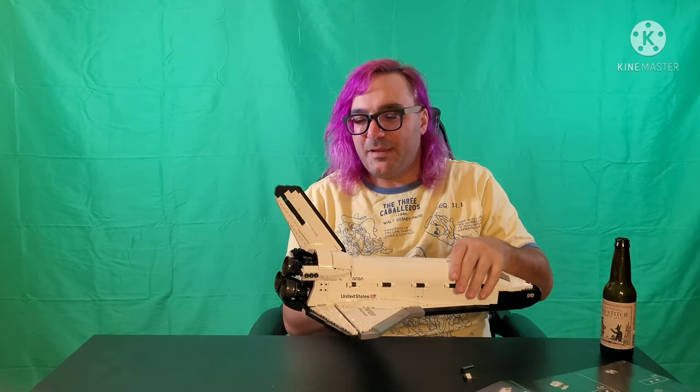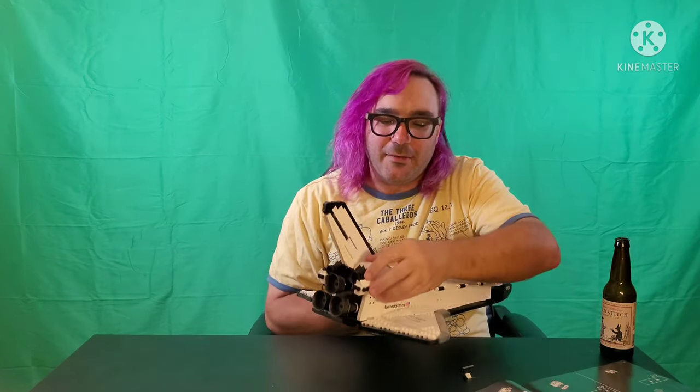So I mentioned that the shuttle does a flip, right? Does a flip, turns around. That's because of these little guys here, these little tiny pieces. These are called the RCS engines. So what these do is basically act as the steering wheel.